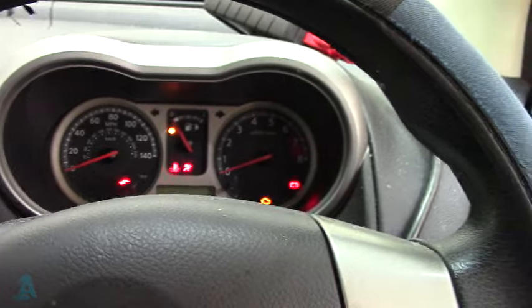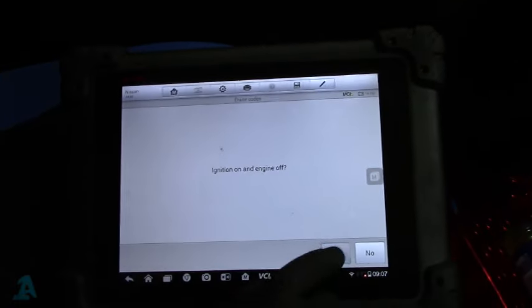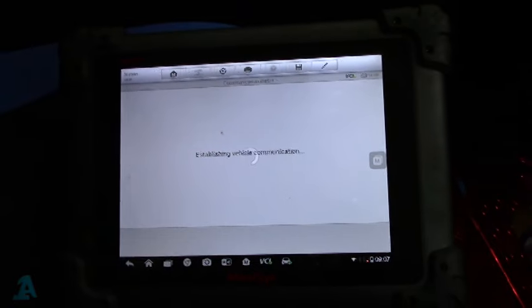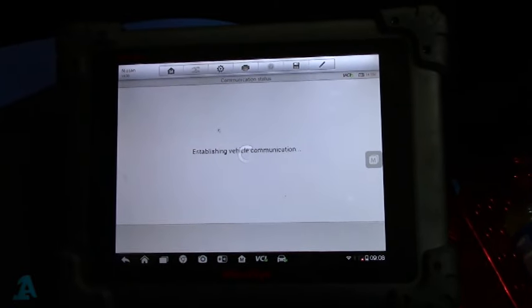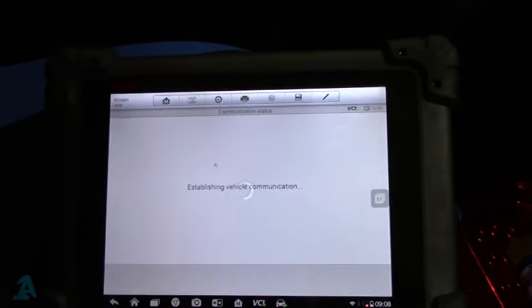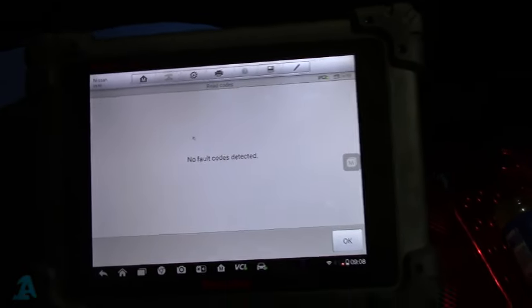Let's switch the engine off, put the ignition back on, we'll clear this down and see if it comes back. So if we raise the code, engine off, ignition on, yep. Okay, it's been erased, read it again, no codes detected.